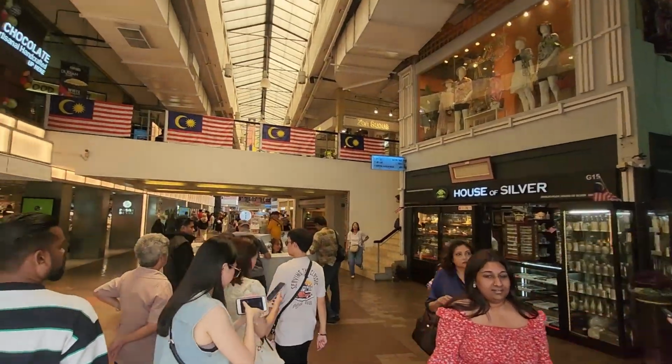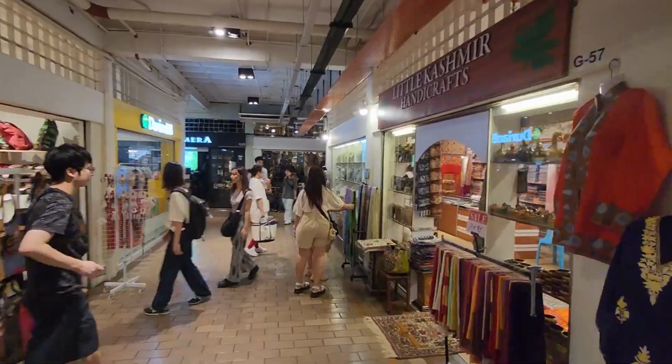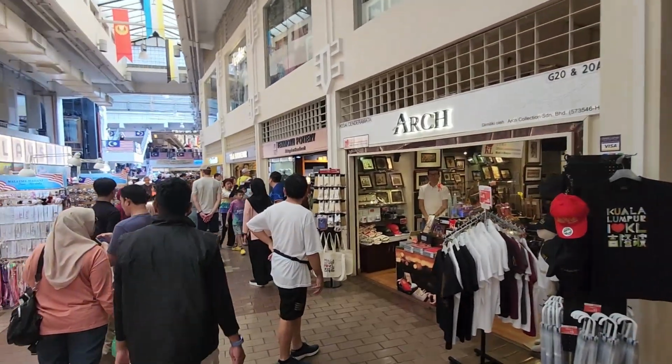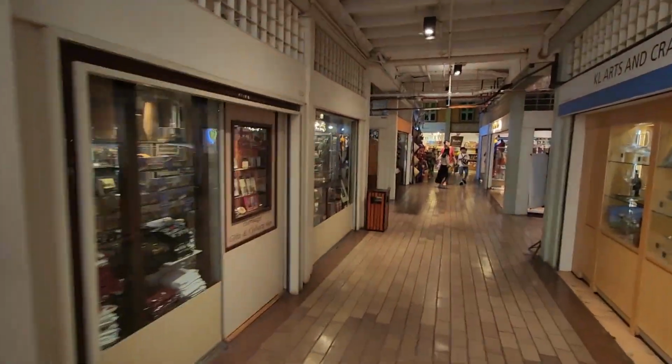All right, so this is actually a little bit of a surprise. It's not quite a mall, but it's more of a hybrid between a traditional market and a mall. I was expecting, hold up, yep, got these little cutaways. This is definitely a nice little market, but at least it's air conditioned.